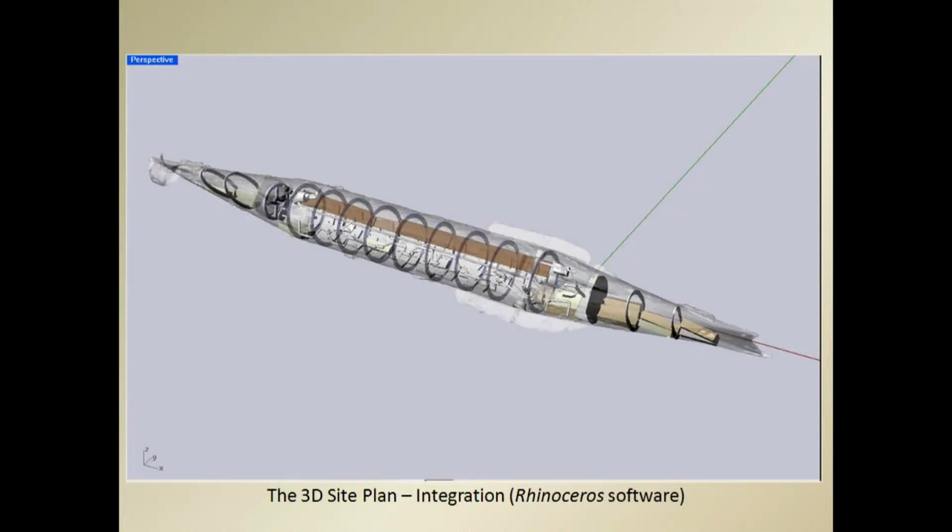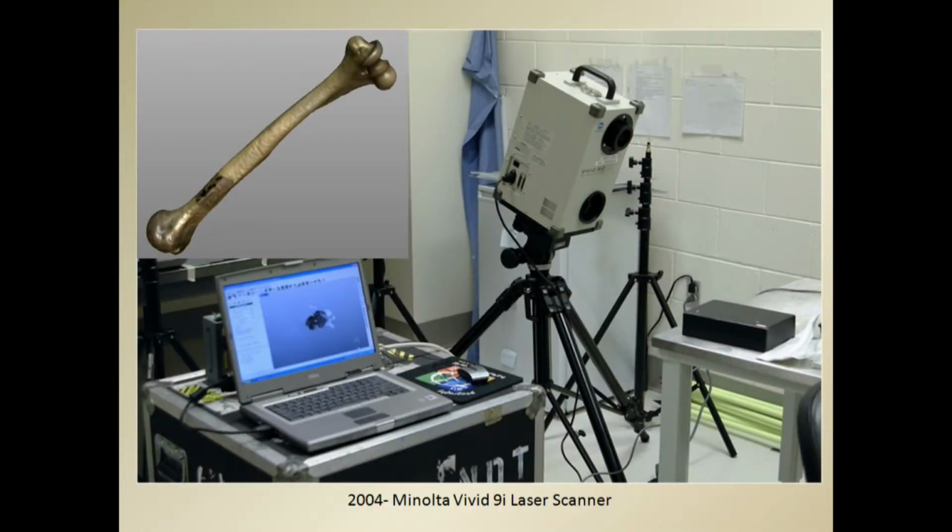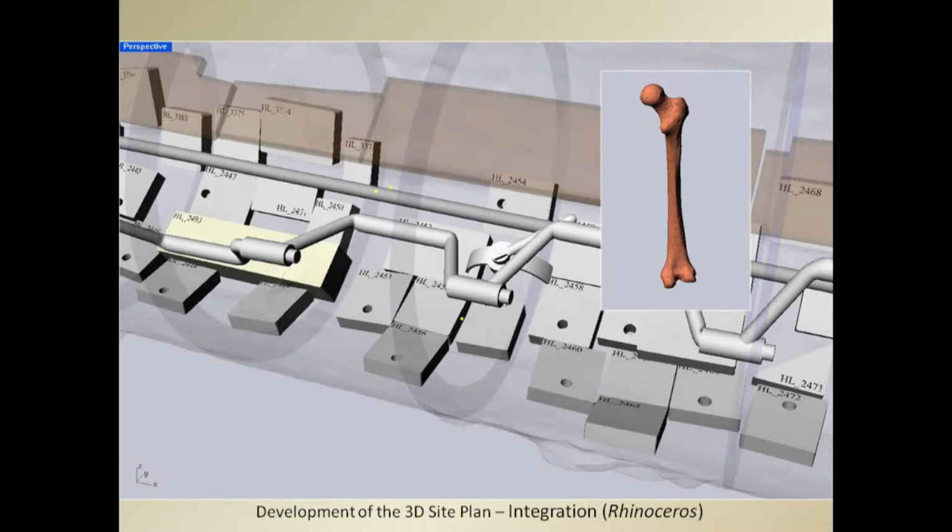The Cyrax scan and the network of points developed with the Vulcan system were integrated using Rhinoceros software. This gave a flexible platform that allowed for CAD model elements, you can see some of the architectural features of the submarine, to be integrated with the points and the laser scans, or the direct scanning of the artifacts. For example, in 2004, we used a Minolta Vivid laser scanner to scan all the bones before they were reinterred. It was fairly high resolution at the time. So this resolution can be compressed back down and then reinserted into the 3D site plan according to those Vulcan point sites.